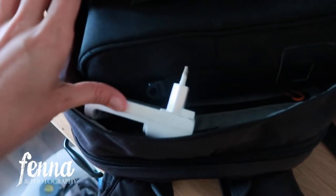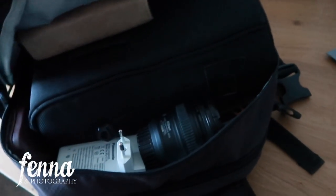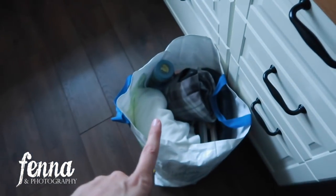So here we go with the puzzle. One body, next body, speed light. And here we have the wallet, sunglasses, battery charger, and the beast. And I might bring this extra, just in case, cheap 50 millimeter lens. You never know. And then I'll hold my phone and I'll leave that in the car when we go bike riding. Okay, so I should be there in 5 minutes.